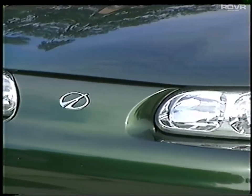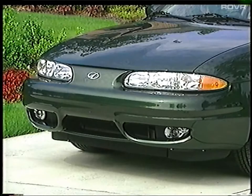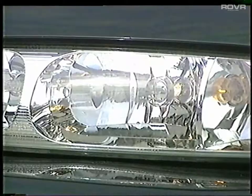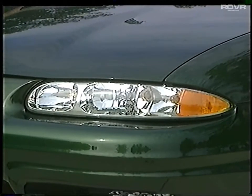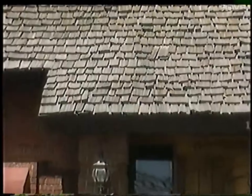Alero's halogen headlamps were specially designed to provide excellent lighting coverage. And the projector beam fog lamps, standard on the GLS and optional on the GL, really work. They're not just there for looks. Alero's automatic light control, a feature usually found on luxury cars, automatically turns Alero's lights on or off depending on the light conditions. Accident protection is also a key aspect of safety to your customers.